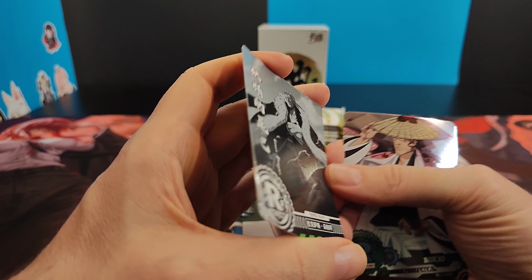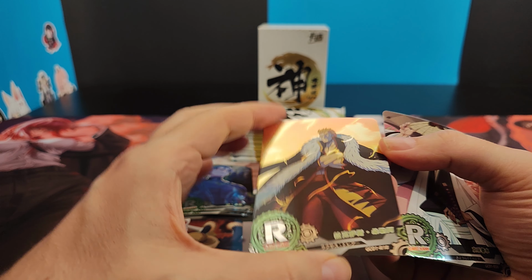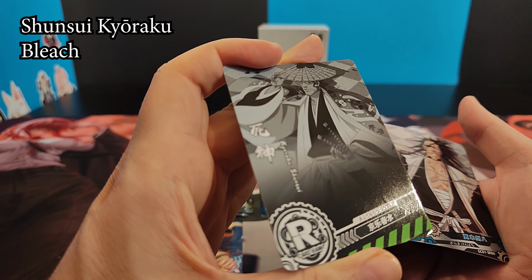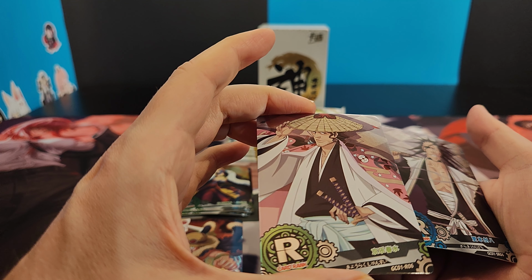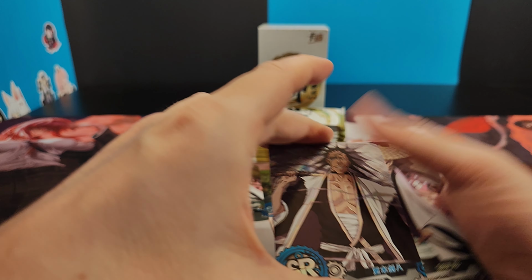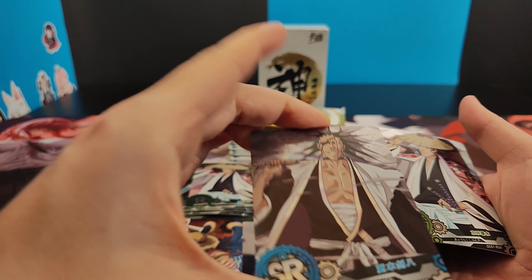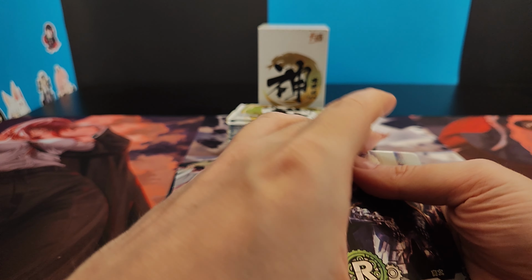Laxus Dreyar from Fairy Tail. Rare. Kuraku Shunsu. Seem to be the same design. These two were nice. SR. Saraki Kenpashi. SR. Dupe. And dupe.